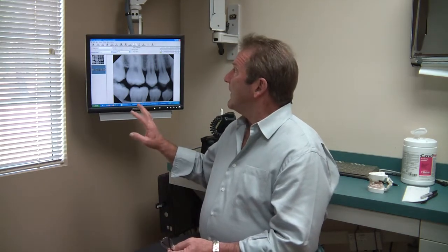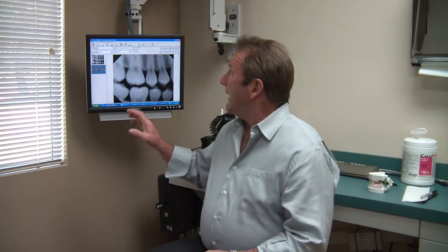Then we want to look at existing dentistry. Is it holding up? Is it wearing down? Is it breaking down? Are there problems? Are there decay areas or wear or facets on the teeth or recession, things that we can not only alleviate but prevent from occurring in the future? Then we like to get a real good set of x-rays. I tend to take digital x-rays here. It's a lot less radiation, and I can make this as large as I want. I just have to buy a bigger monitor.